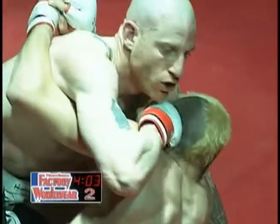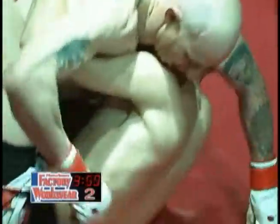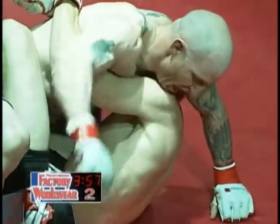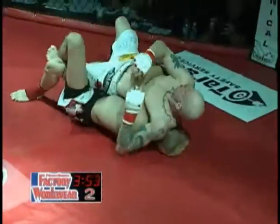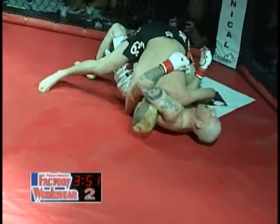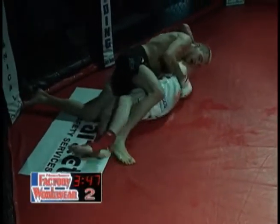He's probably long enough to do a body lock from his guard. Wouldn't be surprised. There's some long legs sticking out from underneath. I think these are the 2 tallest featherweights I've seen in quite a while. And he's going for that sweep. He goes right in the full mount, and it looks like he's going for an arm triangle right away.